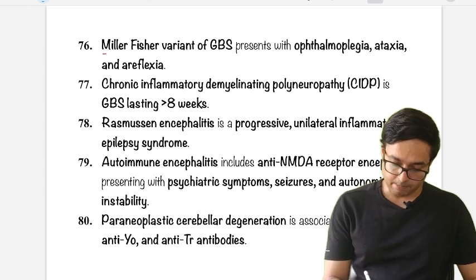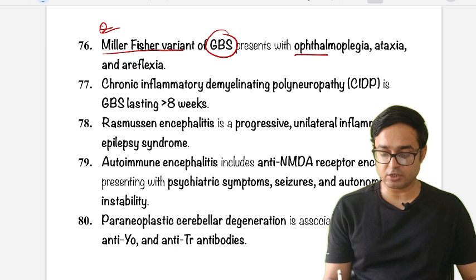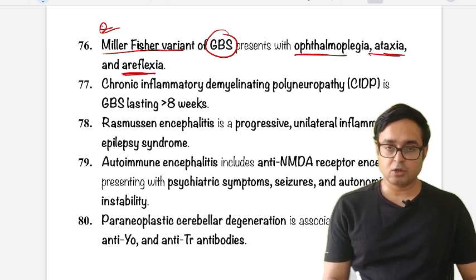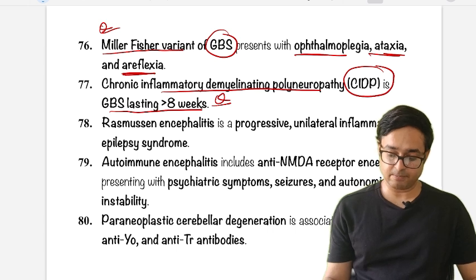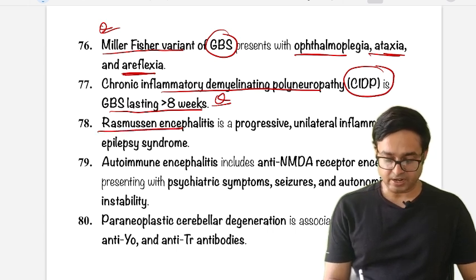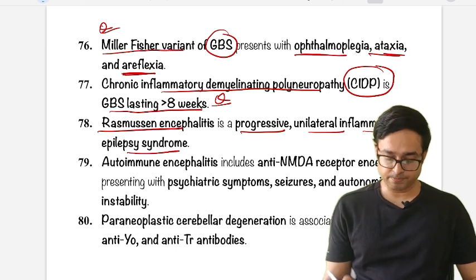Okay, Miller-Fisher variant of GBS, question, presents with ophthalmoplegia, ataxia, and areflexia. Chronic inflammatory demyelinating polyneuropathy (CIDP) is GBS lasting more than 8 weeks. Very important. Rasmussen's encephalitis is a progressive unilateral inflammatory epilepsy syndrome.